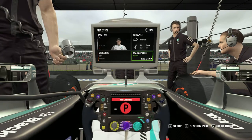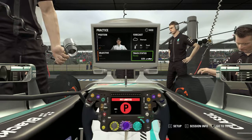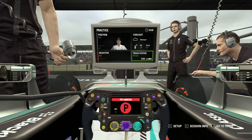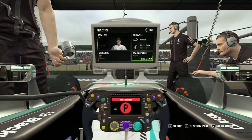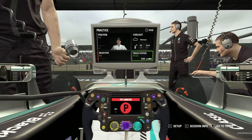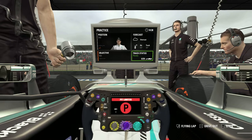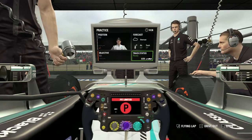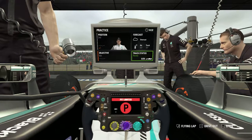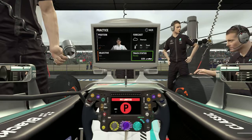Hey, it's KMA. How's your day today? And welcome to the corner. We are in Silverstone. And we got to practice and get ready for a race, qualifying and all that. So let's get going. Let's learn what this track is all about.